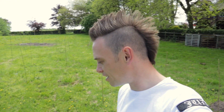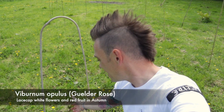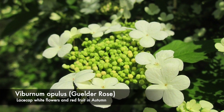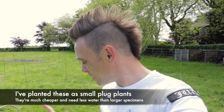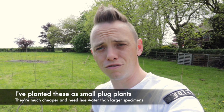So let's take a look at some of the shrubs that I've recently planted in the wildlife garden. Conveniently, just down here, we've got this, which is a Guelder rose, also known as Viburnum opulus. Now, it's a UK native shrub, and it looks absolutely tiddly down here, and I'll do a close-up. But over time, it's going to grow up, probably to about 4 meters in width. So it will get big. However, you can keep on top of this relatively easily with a bit of winter hard pruning and keep it under control. So it is suitable for a smaller garden.